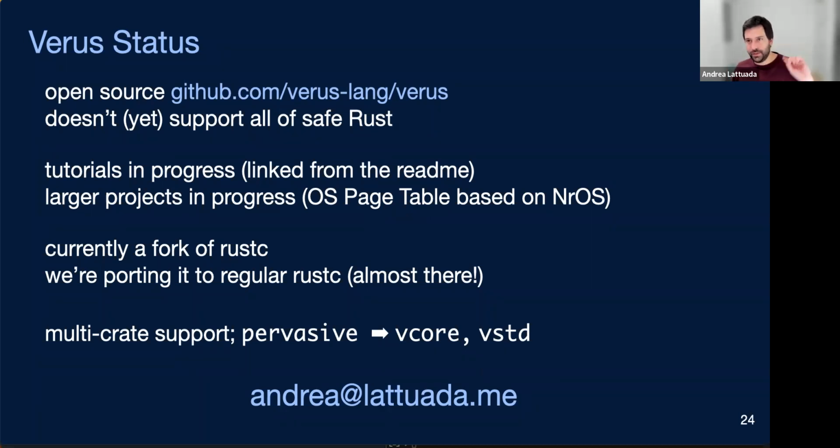The last thing is, you've seen this pervasive crate being mentioned a lot. That's changing soon. Support for multiple crates is coming. Right now, essentially everything that's verified or has a specification has to live in the same crate, including part of the standard library. You don't really want to know how that works. But we're working on fixing that, and we're moving from this pervasive general library to something more akin to what Rust does with core and std.